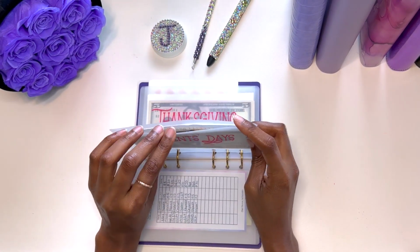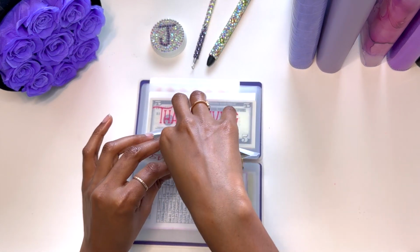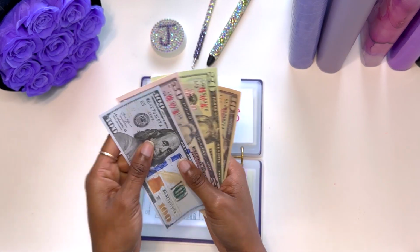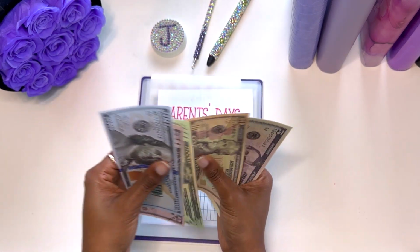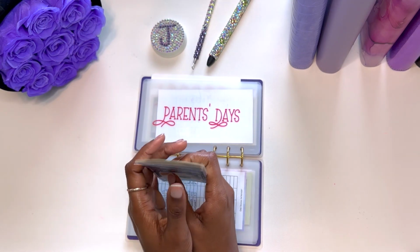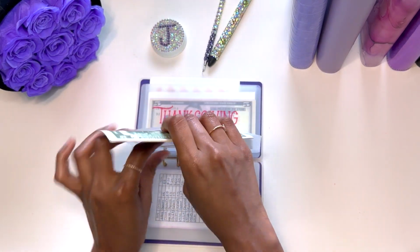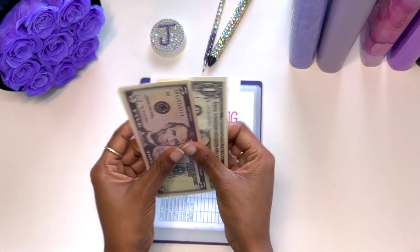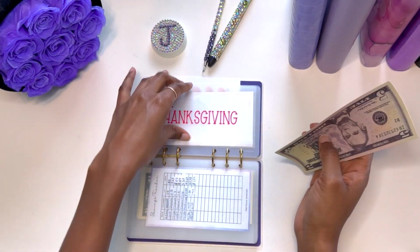Next is Parents' Day. So that's Mother's Day and Father's Day. That started the month out with $238, and it's ending with $100, $150, $170, $180, $185, $187, $189. So that is a negative $49 difference. So we've got Thanksgiving. That started with $8 and it's ending with the same $8, so no difference there.